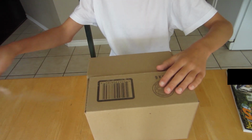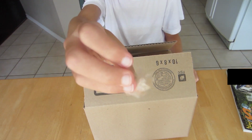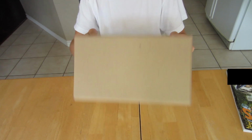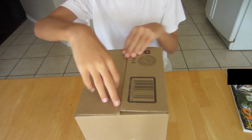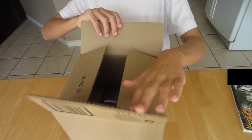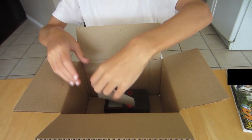I'm gonna pull the tape off. This has clearly been resealed because, obviously, Scotch tape. There's the original tape on the bottom, though. Pretty neat. The box doesn't have much on it, just an empty cardboard box. Let's open her up, and oh, ho, ho, ho. We see some sweet stuff here.